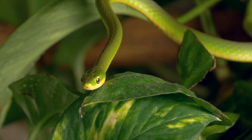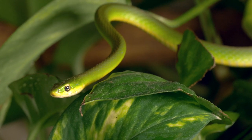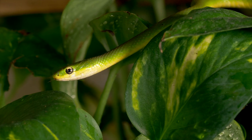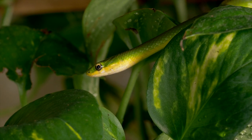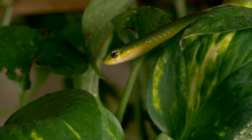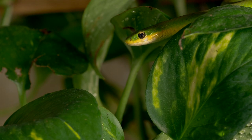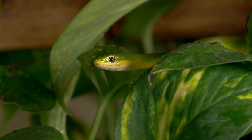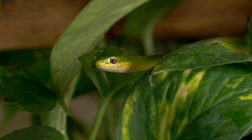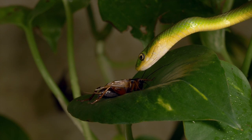Here we have the rough green tree snake, an African species that feeds on crickets and small frogs. And its scales have adapted so it can move through the undergrowth with a minimum of disturbance. It's using its tongue to taste the air, and hopefully it will find an unexpected cricket which it can ambush and feed on.